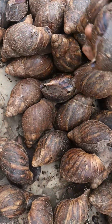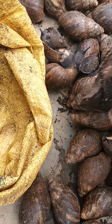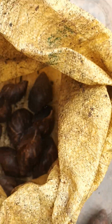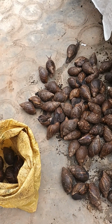1, 2, 3, 4, 5. Okay, so I'm having 10 here already. So I'll be counting 100 here inside this bag to Lagos.